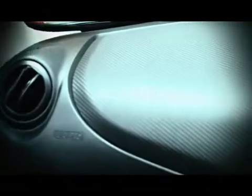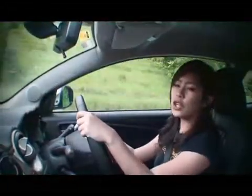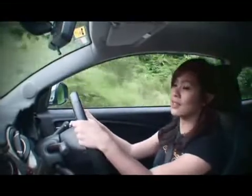On the inside, the bespoke interior gives the Mito a very special ambiance. It's got a carbon fiber dash, a set of huge cup holder size aircon vents with climate control, a solid 6-speed gearbox, and a stonking great sound system. It really is a class above.